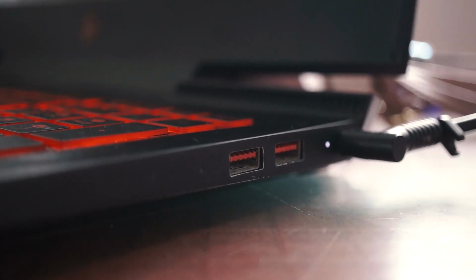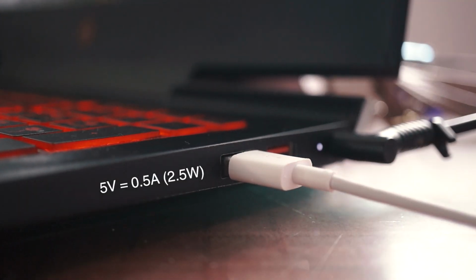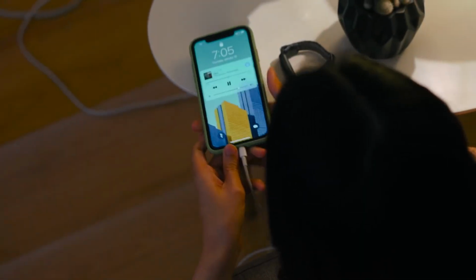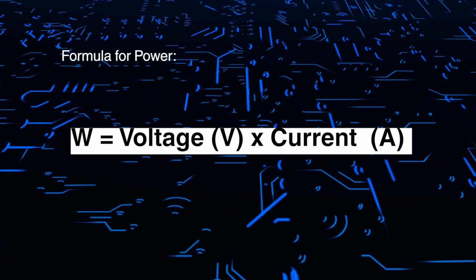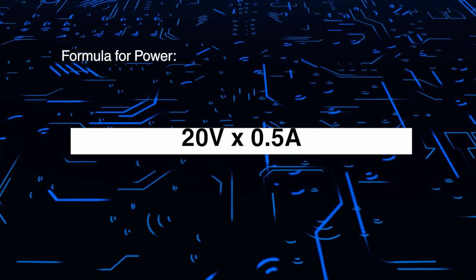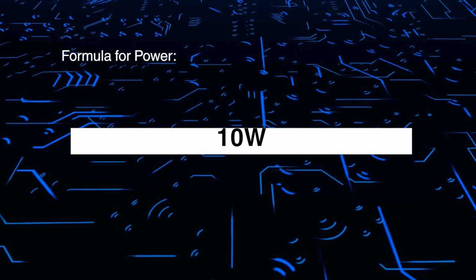Now, a standard USB 2.0 port on, let's say, your laptop or your PC, delivers 5 volts at 0.5 amps, which only equates to around 2.5 watts. That's not really a lot if you're trying to charge a battery that has over 4,000 milliamp hours of capacity. So, how do we make it faster? You have to increase the wattage. Going back to the formula for power, it uses simple multiplication. So let's use the same example from earlier with 0.5 amps, but now let's increase the voltage to 20 volts. 20 volts multiplied by 0.5 amps gives us 10 watts, which is now 4 times faster than our earlier example.